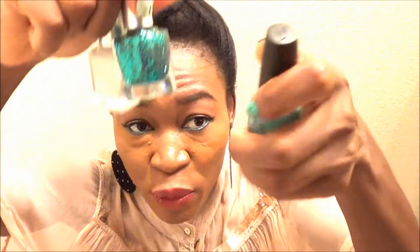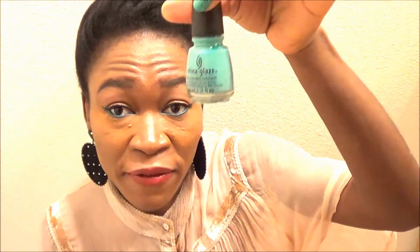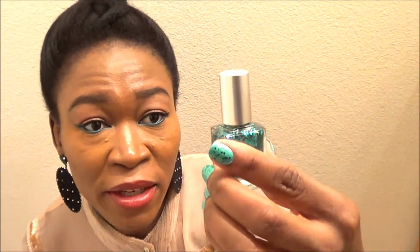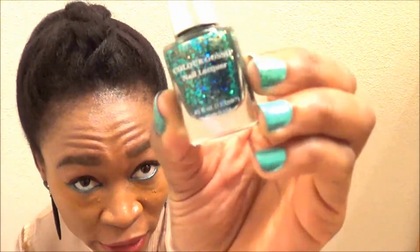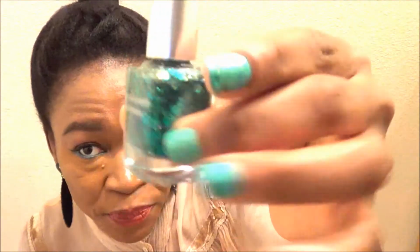Got 3 nail polishes. This is China Glaze, and this retails for about $7.50. And the color that's in here is their Aquadelic, is the name of this polish. I put it on all my nails, as you can see. And I also got this kind of like glitter. It has a whole bunch of glitter. And this is by the color Gossip Nail Lacquer. And this retails for about $9. And the color that this is in is All Jazzed Up right here. This is what I get. So they're very pretty.